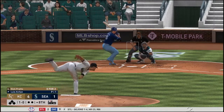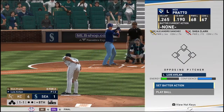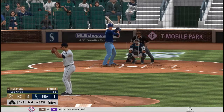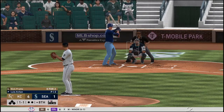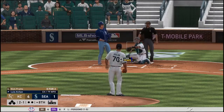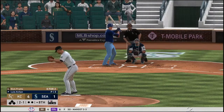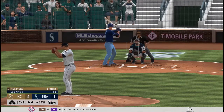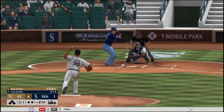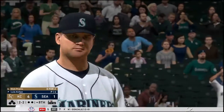The 1-0 home, and it's fouled away. The 1-1 home is taken for ball 2. Avilan is adjusting to the new normal as MLB now mandates that relievers reach the end of an inning or face 3 or more batters before being replaced. And for a one-time lefty specialist like this, that's a big change. Over at the knees, and that's the 2nd strike.